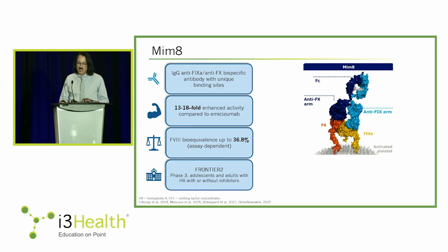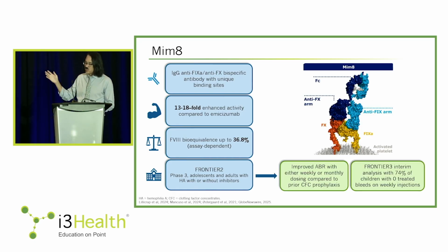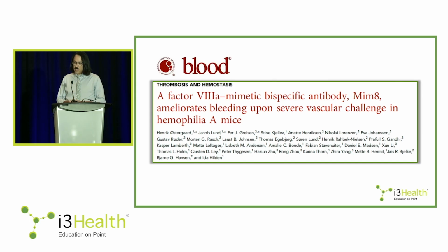And so obviously, we're excited to look at the results, and I'll show you the results here. And this is the high-level information. Patients who are not bleeding, a high percentage of zero treated bleeds, and the ABRs are near zero, as expected when you're raising the bioequivalence level to around 36%. So this is one of the studies in which they did a number of experiments on mice, and they also did some experiments with plasma.